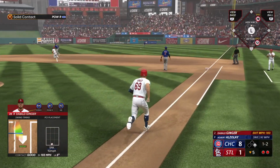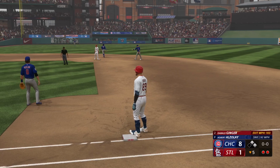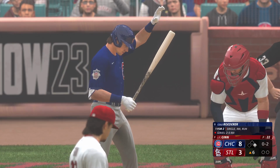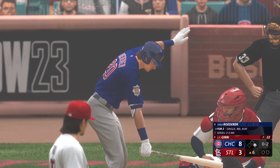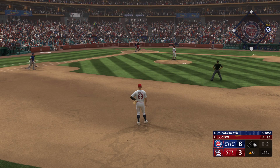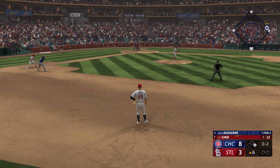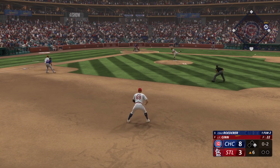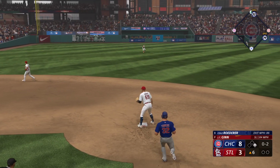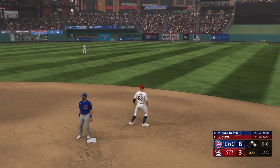Good ripper to the right side there. That gets into right field for a base hit. And we have runners on first and second now with 2 away in the bottom of the fifth. 8-3 the score when we come back. Top of the sixth. Runner on first and nobody out for Cole Roederer. He's 1-for-2 on the day. Has an 0-2 count in this at-bat against reliever J.T. Ginn. Here's the pitch. Ground ball to the left side. It's going to get through for a base hit. Runners on first and second now with nobody out in the top of the sixth.